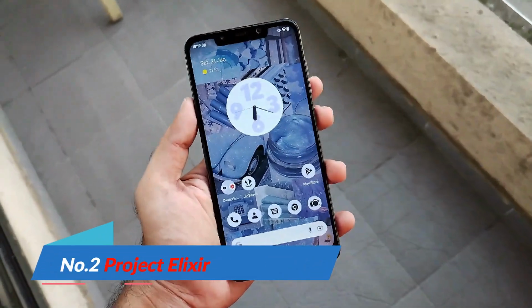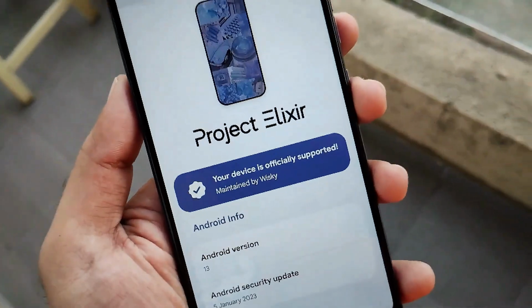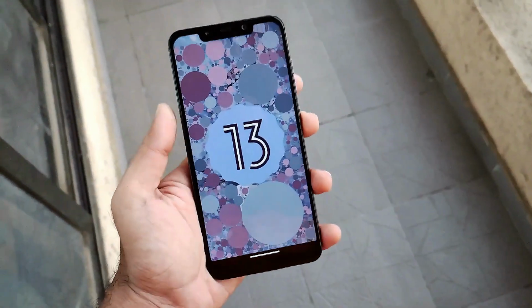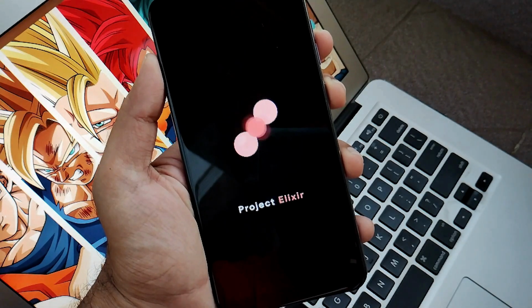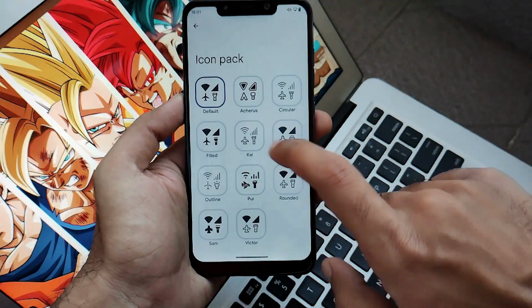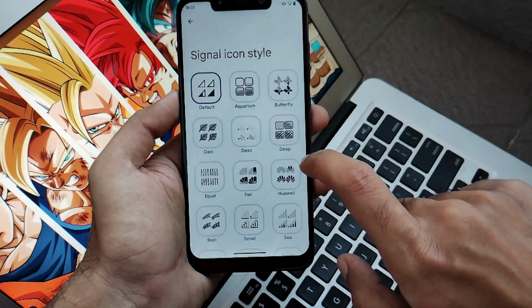So now here comes the number 2 in the list, that is the Project Alexa ROM. There are quite a few reasons why this ROM ranks in the top 3, and those reasons are kind of self-explanatory. Project Alexa came up with a huge upgrade in terms of its stability and performance improvements. Not to mention that it also made this ROM rank highest in terms of Antutu scores.